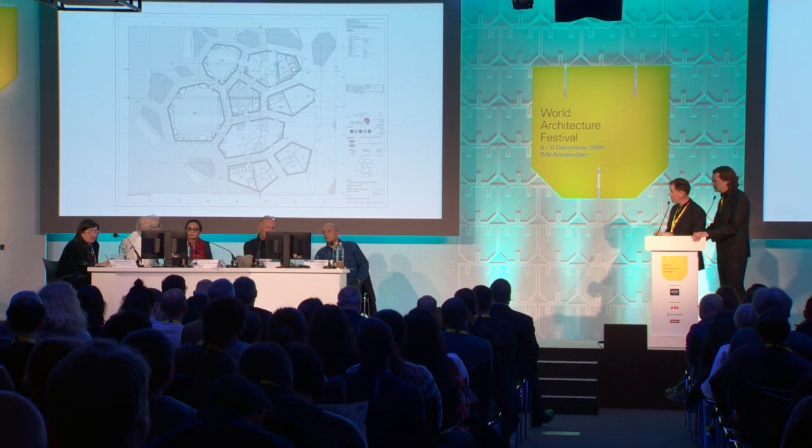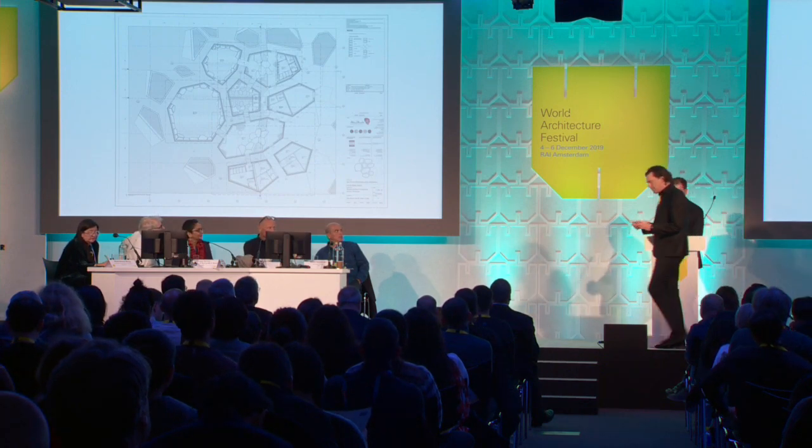Can you just point out where that courtyard, where that entrance hall is? Yeah. Where is it on this? I don't know if this works actually.